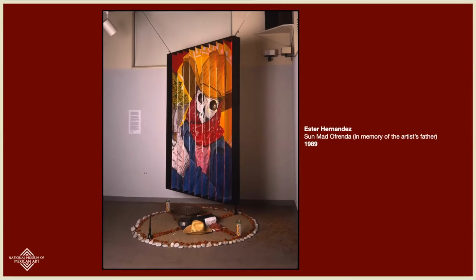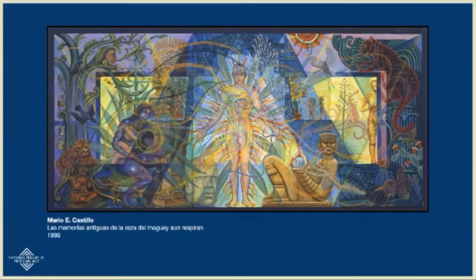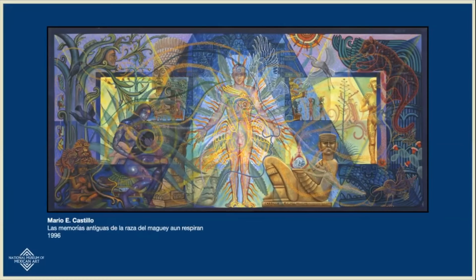Everybody, we're going to take a look at one final painting, and it's the work of Mario Castillo. He was the first Mexican artist to paint an outdoor mural in Chicago back in 1968. Eventually would end up working as a professor at Columbia College, an art school here in downtown Chicago.